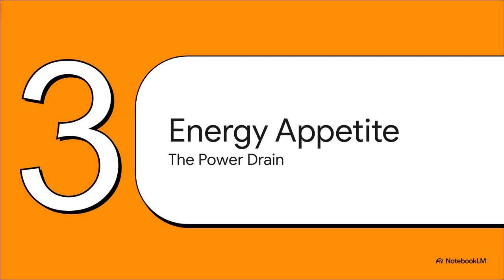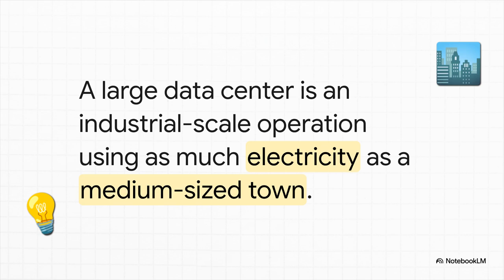But all this nonstop power comes at a cost, a huge, planet-sized cost, when you look at the sheer amount of energy these places gobble up. Yeah, the scale of this is just hard to wrap your head around. A single large data center can suck down as much electricity as a medium-sized town.